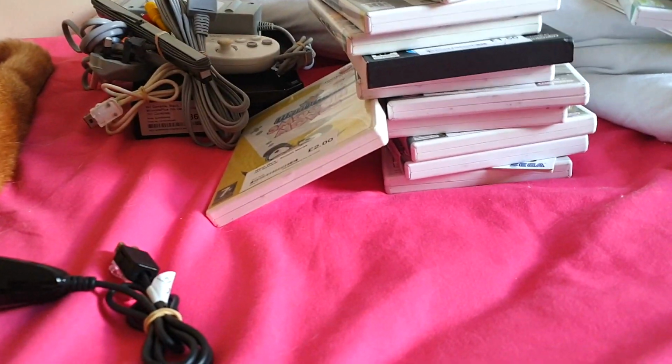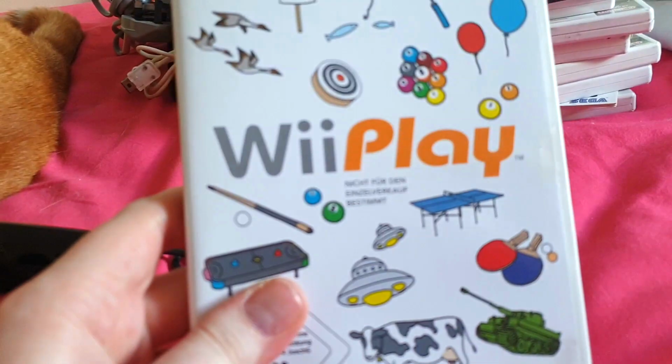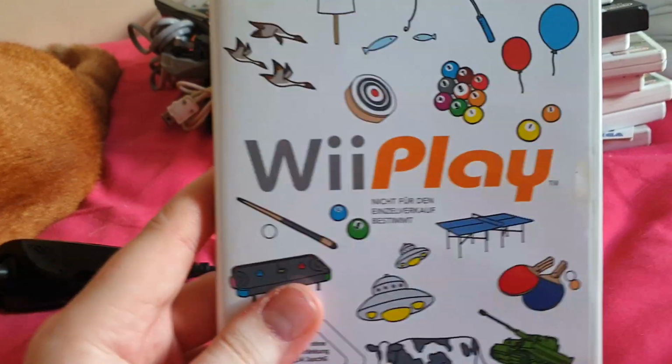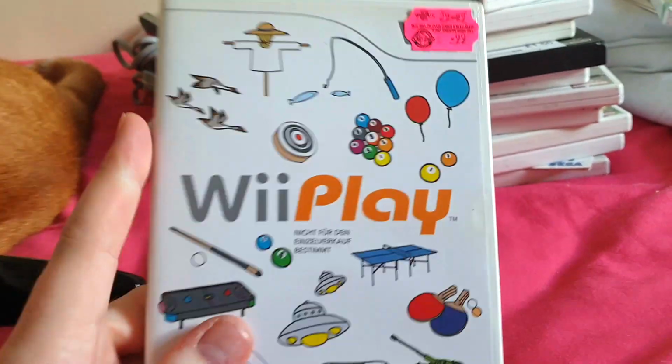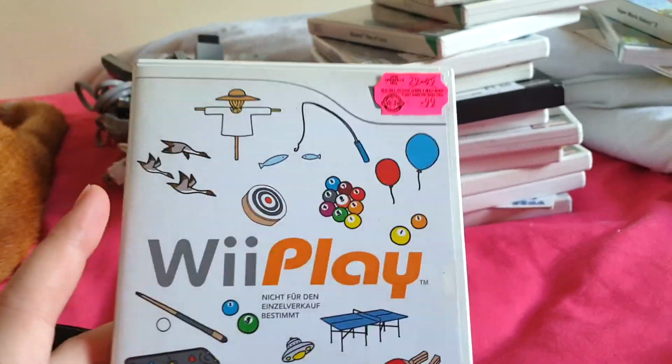You could tell that these games were from a different store. This was from Pink Planet. So if you've never been to, I think, Planet Games or Pink Planet, I think they changed their name recently. But yeah, highly recommend. Wii Play, I bought this so we could play multiplayer because why not? Also, this console did not come with Wii Sports. So, yeah, I needed something that was kind of cheapy in multiplayer.